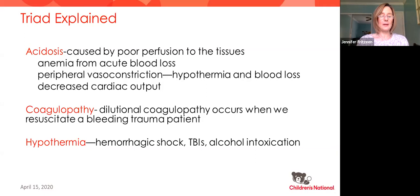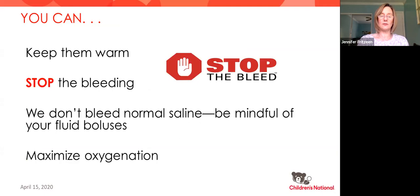And again, hypothermia is probably the one that we can start with as we proceed to giving blood. Now, the other thing with this, as we're giving blood or fluid to these trauma patients, it's important to warm up anything that we're giving them, because we don't want to cause them to get colder as we infuse. So keep them warm. That's going to help stop the bleed.